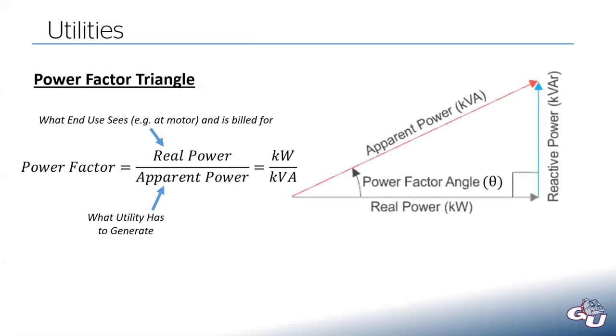To put that in this power factor triangle, I mentioned kVAR is bad. We want this kVAR section of the triangle to be as low as possible. And as this becomes lower, the apparent power that the utility has to generate starts to become equal with the real power. But the more reactive power we have, the more these become out of alignment, and you need a lot more apparent power to deliver some real power.